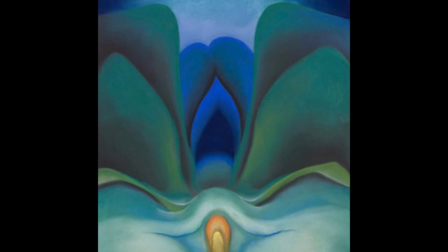Today's Georgia O'Keeffe painting inspiration for the yarn is called Blue Flower. This is a pastel on paper done in 1918. It's 20 inches by 16 inches, so a smaller work. And then again, that pastel difference, although we're seeing a lot of mediums for her artwork, really. We've had oil, we've had watercolor, and now pastel.